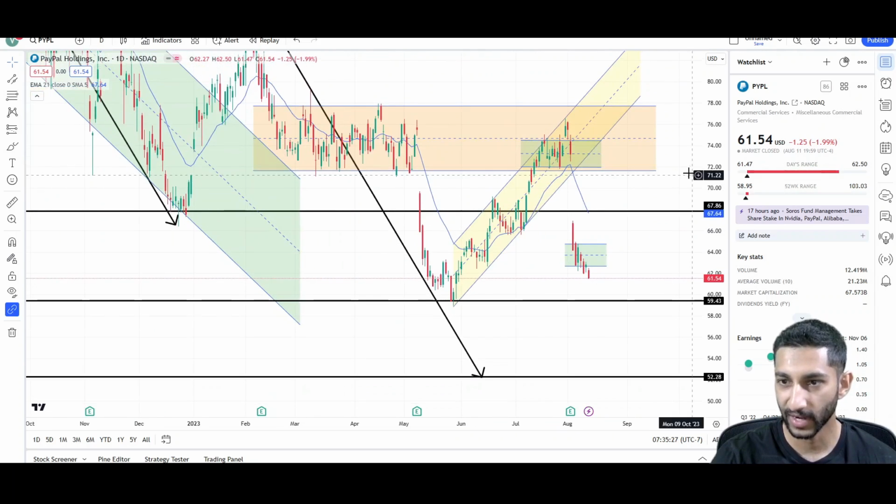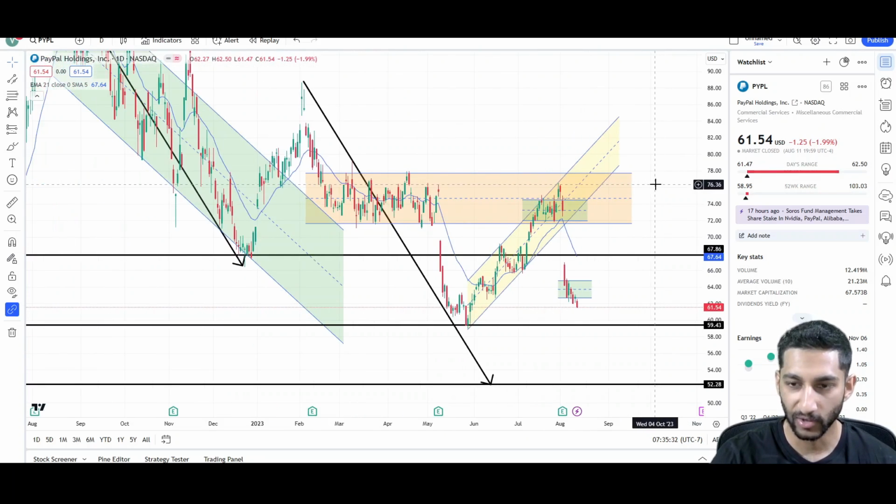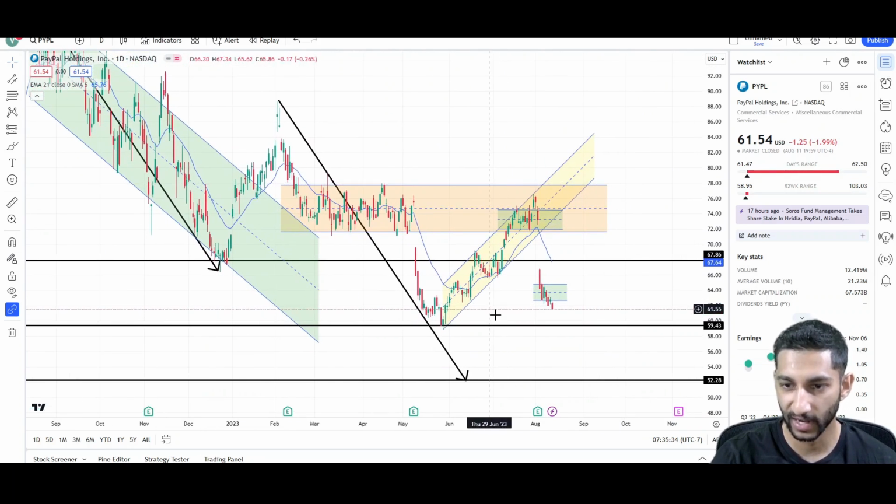I know a lot of you guys are fundamentally thinking PayPal is undervalued, and you're right. However, traders do not care about the fundamentals. They're just getting in and out of the market every day, every week, every month. So they don't really care about long-term things like the fundamentals. They just check the news.